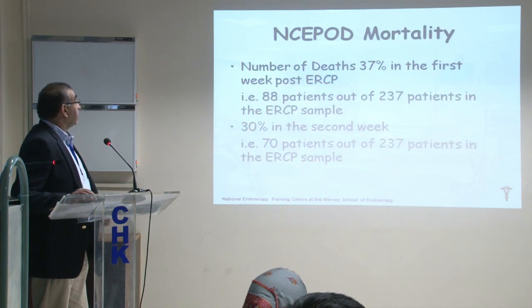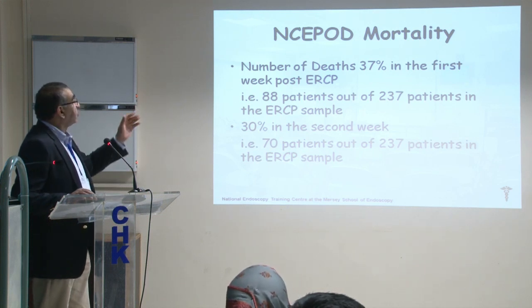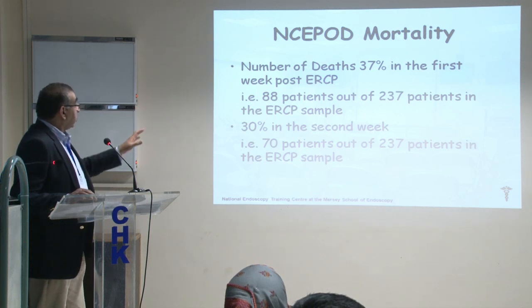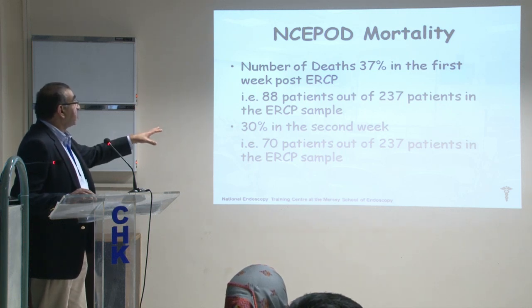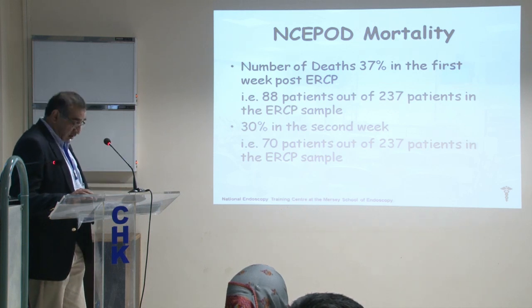Like in ERCP, these are gross numbers, not necessarily procedure related. 37% death in the first week post ERCP, because some of these patients have got malignant diseases, and some others. So 88 patients out of 237 patients in the ERCP sample died, and 30% in the second week.